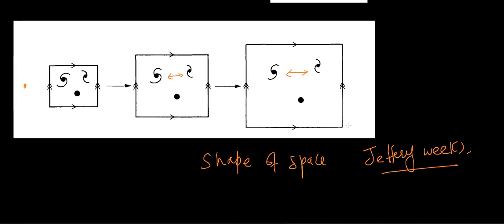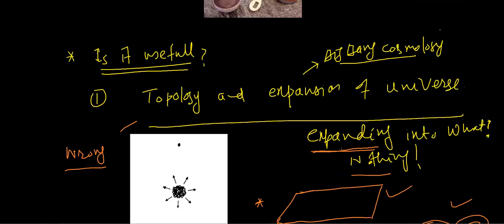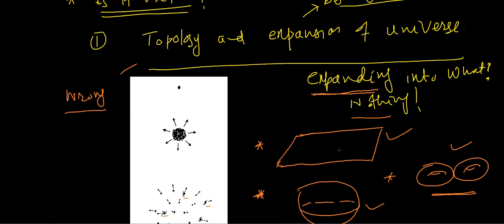Okay, so we saw at least one interesting benefit of thinking topologically: that we can understand the expansion of the universe, because the expansion of the universe is essentially a topological phenomenon. Okay, let's now move towards the second example.